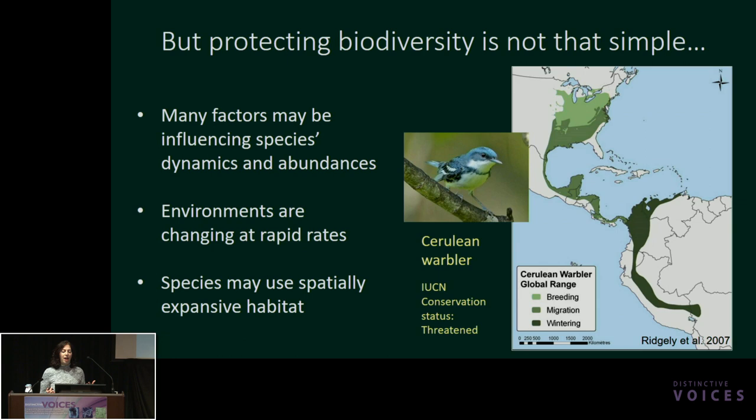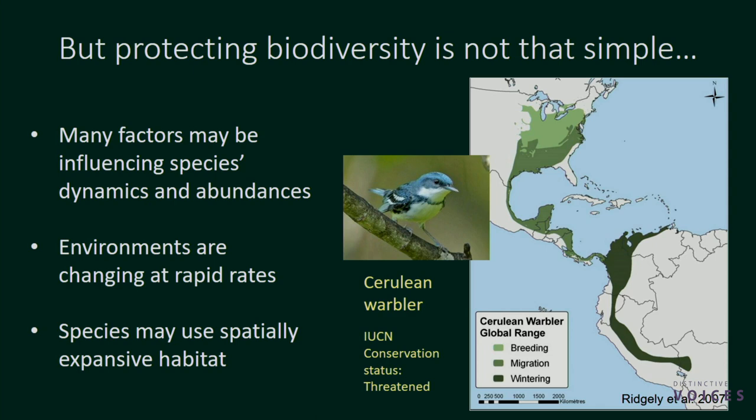Here's an example. I'm showing this cerulean warbler, which is listed as a threatened species. It has this really wide range. Let's see if this works. Yep. This northern part, where they're spending their summers, all the way down to the northern part of South America where they're overwintering. So it's not like we could just delineate a boundary on that area and try to protect it. Species conservation and biodiversity conservation in general can be really complicated.